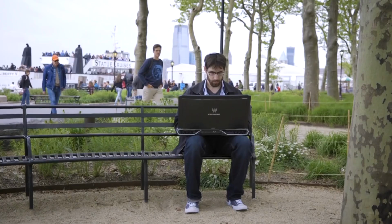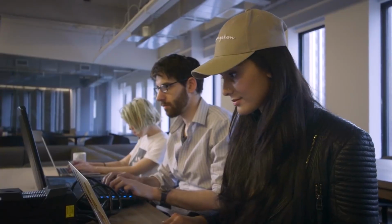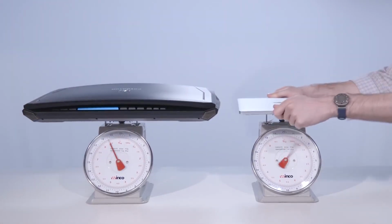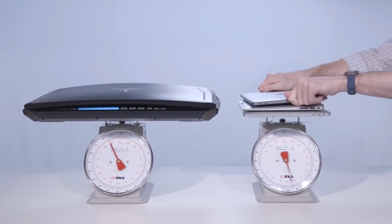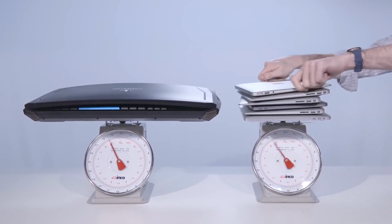I've been using it for a couple weeks now, and the one thing I can't emphasize enough is just how big this thing is. Like, really, really big. It weighs almost 19 pounds, which is about as much as 6 MacBook Pros. Incidentally, its $9,000 price tag is also the cost of 6 MacBook Pros.